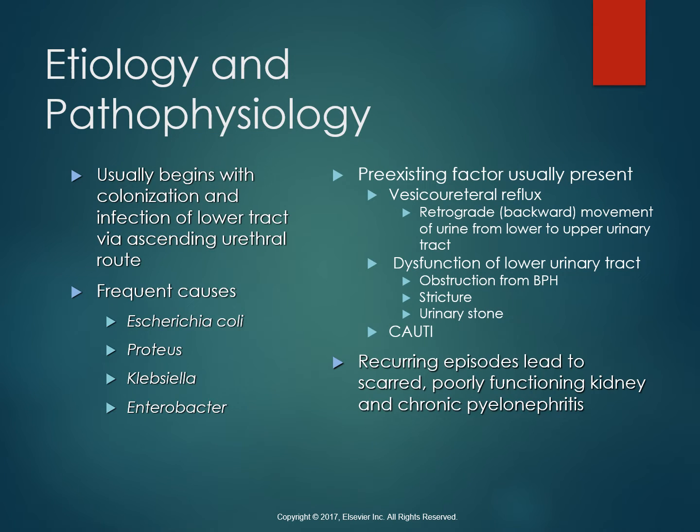Pyelonephritis usually begins with the colonization and infection of the lower tract, and it follows an ascending route. So what this means is that usually a patient will have bacteria colonizing in the bladder or in the urethra, and it grows up and goes into the ureters, getting up into the kidneys, and there again it will colonize and flourish and cause a kidney infection.